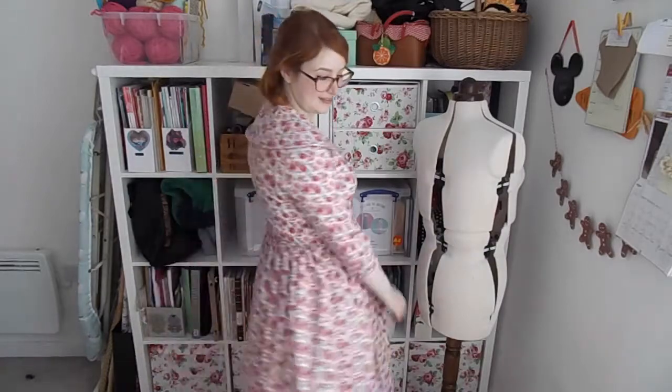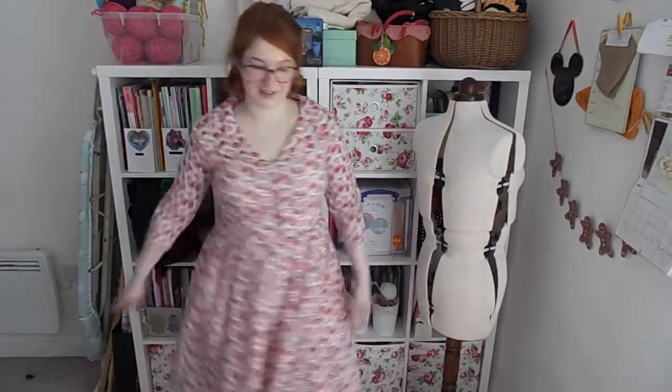This fabric is a polycotton I bought from John Lewis in 2011 and has languished in my stash ever since. The buttons on the centre front of the dress are made using one of those button making machines.